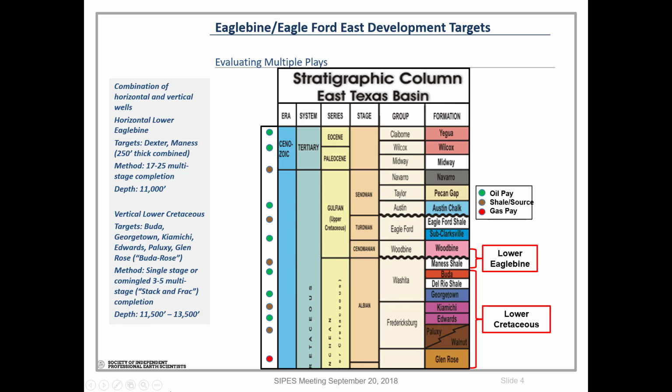I'm going to talk a little bit about the Lower Cretaceous, and that's the Buda Rose play, but I want to talk about the Eaglebine play, being very little bit of Eagleford, a lot of Woodbine, in amongst a lot of delta sections, Woodbine sands, Harris Delta, things like that. And then some people have a little Manus shale down there. That Manus shale is really after a well drilled 200 miles north, an old Shell Manus well, and it's a little low resistivity shale right at the top of the Buda, right above the false Buda, if you will.